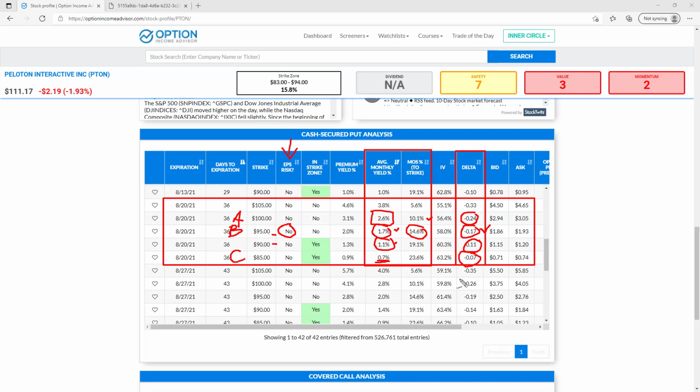So that's Peloton. And again, the reason why we do this is you've got to have these types of companies in your portfolio. We do these trades for educational purposes, to get you in the mindset of going through the process constantly of looking for these trades, because to do the triple income wheel, you need a constant flow of trade activity, a constant flow of ideas.